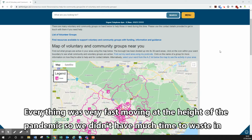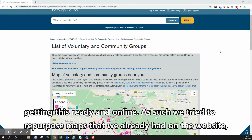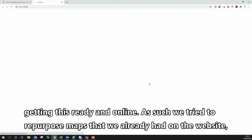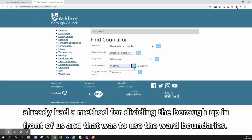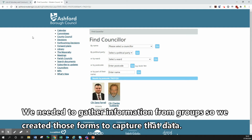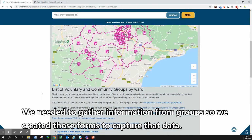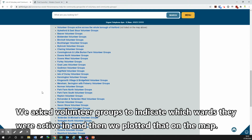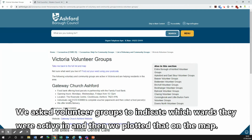Everything was very fast moving at the height of the pandemic, so we didn't have much time to waste in getting this ready and online. As such, we tried to repurpose maps that we already had on the website, namely ones that showed ward boundaries already. And the fact that we had these drove our thinking that we already had a method for dividing the borough up in front of us, and that was to use the ward boundaries. We needed to gather information from groups, so we created those forms to capture that data. We asked volunteer groups to indicate which wards they're active in, and then we plotted that on the map.